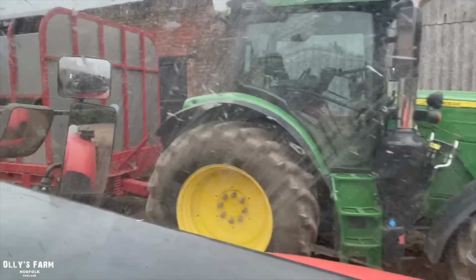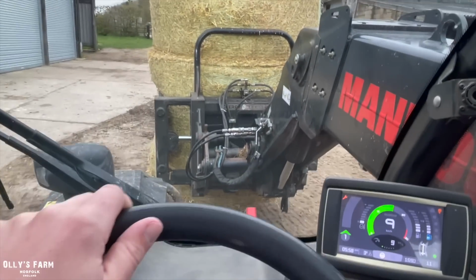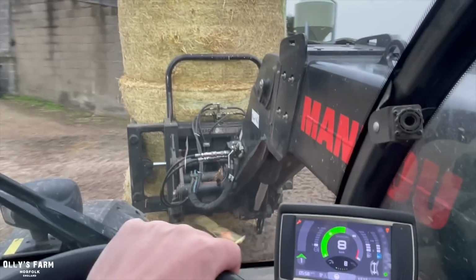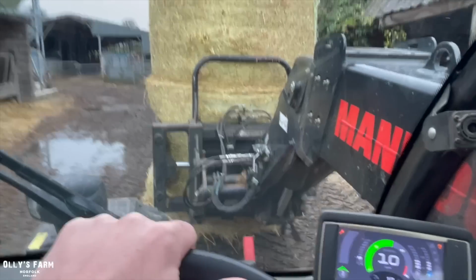With a little bit of hope, I've seen some cattle down at the Broads this last week, and some people are starting to get them out. So as you can see, we've got the box ready to take some of the young calves out, cows and calves, which have calved. As long as the weather stays off and it stays relatively dry, we should be okay.